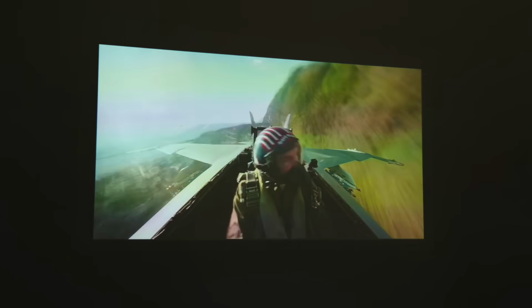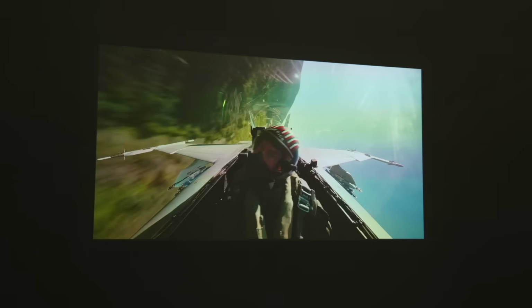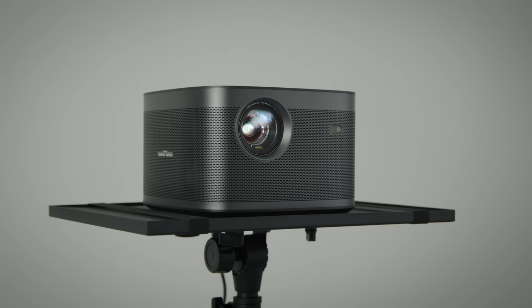Something like this is probably further away or behind you. You kind of want that audio more coming in front of you. But both these projectors offer a really good viewing experience, they just do it differently. I'm a short throw guy, maybe you're not. We've got options for everything.